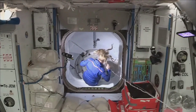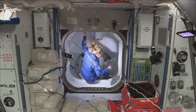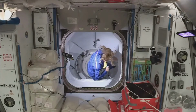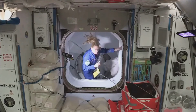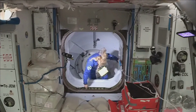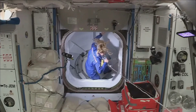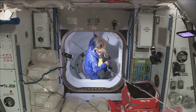A-pass equalization valve is open. Copy. So Kate just opened up the equalization valve, and this will let air in to the vestibule from the space station. We'll be monitoring. Don't wait for your go in step 3.2 since you've got better insight. And we are equalized. You are go. Go.